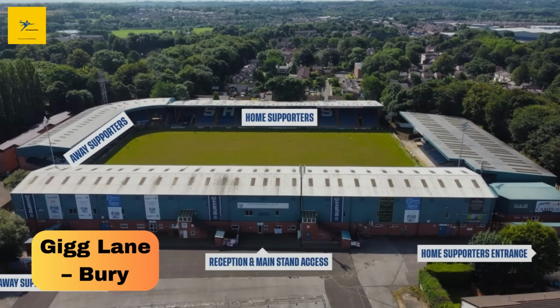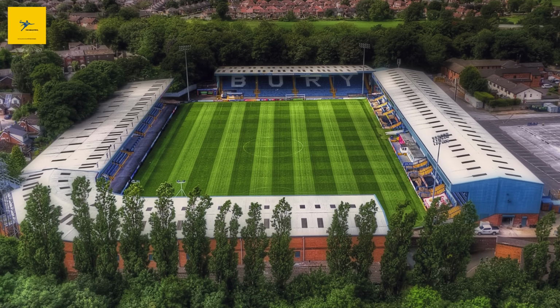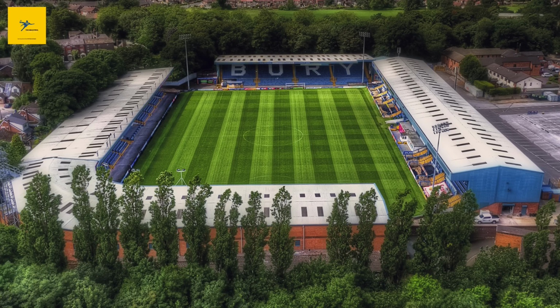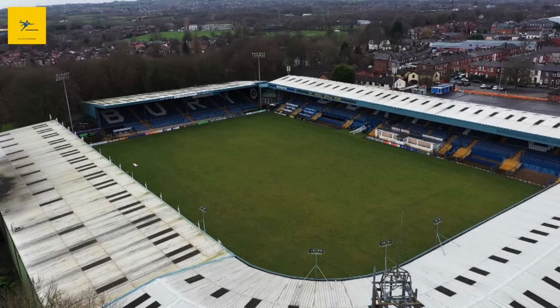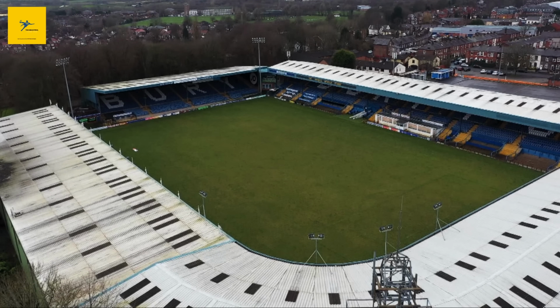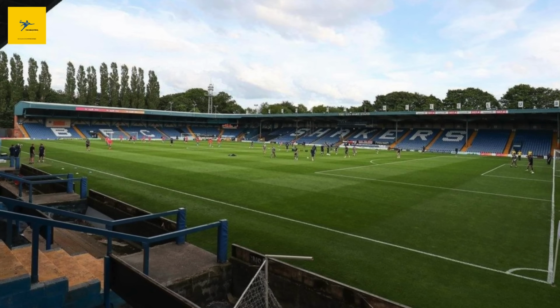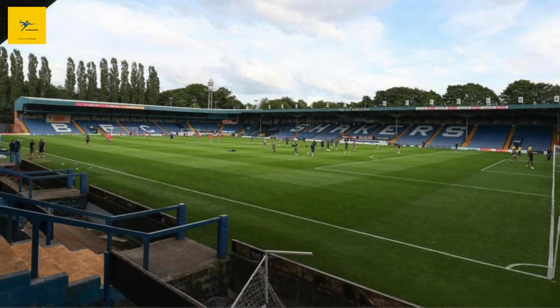18. Gig Lane. Closed in 2019 after Bury FC's collapse, this grand old ground sat empty for years. But in 2023, it was brought back to life by fans and volunteers. Even before closure, Gig Lane was falling apart. Its steep terraces, narrow seats, and concrete corridors looked unchanged since the 70s. It had no big screens, poor lighting, and a distinct lack of polish.